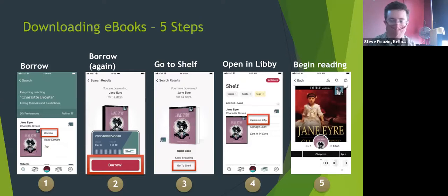So we've browsed the collection, we've searched the collection, and now we've found something that we want. This is how we would actually borrow it. It's 5 easy steps. In my search results, I see the title, the author, and the little picture of the cover, and next to that I have options which say borrow, read sample, or tag. If I want to borrow the book, I click on borrow.